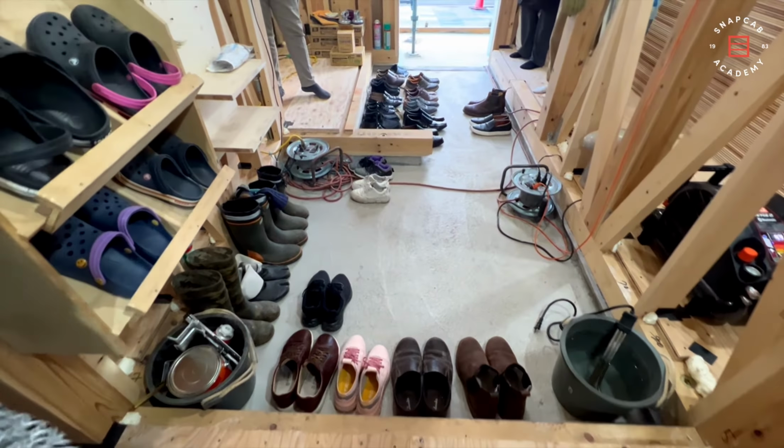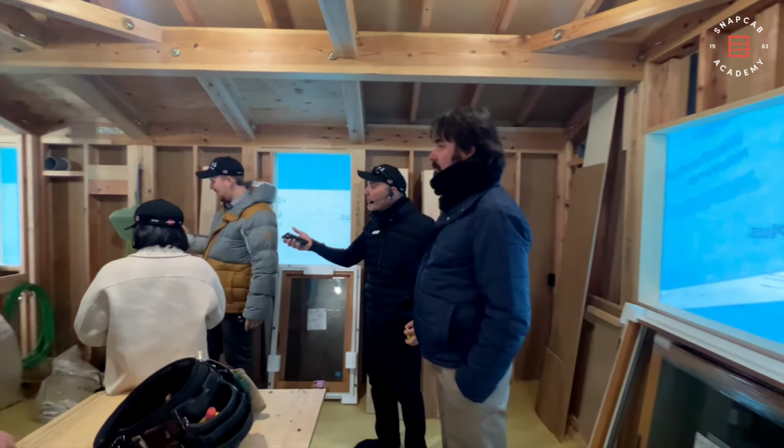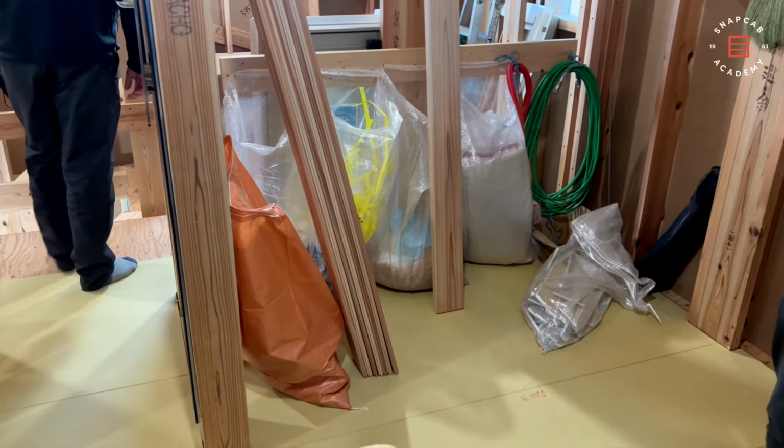Isn't she brutal? They even are separating their trash specifically into different bags up here, and they have it highly organized, not just randomly laying around. Look over there. Isn't this crazy? These are all handmade too, obviously.